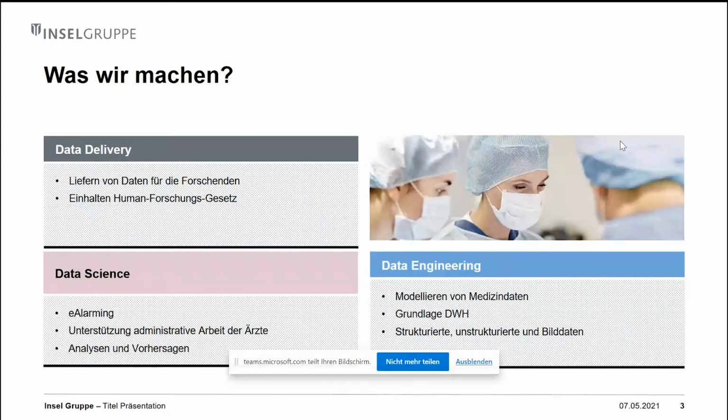We work with medical data, and we do all the data engineering tasks you learn at the university. And Eric can tell this better than I do. So it's very important for us that the data we use, we get from the data warehouse. So we don't care about the data in the different clinics. There is another department who brings the data into a data warehouse.